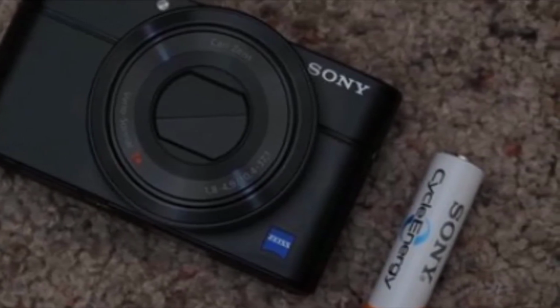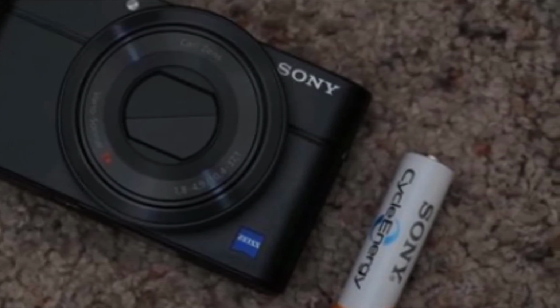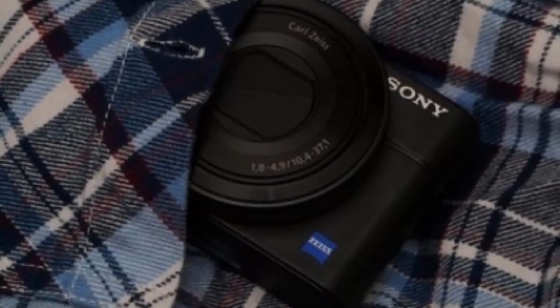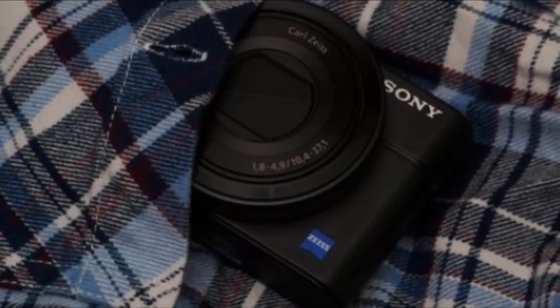Battery life suffers quite a bit when using the electronic viewfinder, however, so be sure to bring a spare with you if you'll be out for longer periods of time. Although this camera can fit into a pocket, the body can feel somewhat slippery and difficult to hold on to due to the lack of a proper grip.